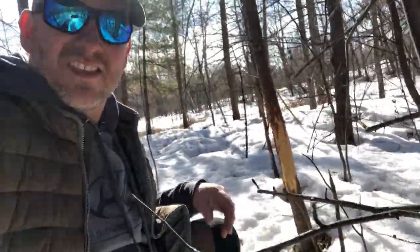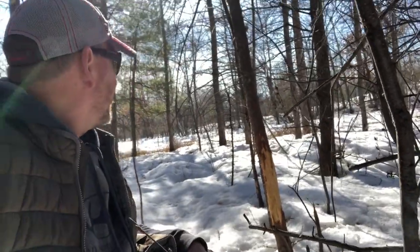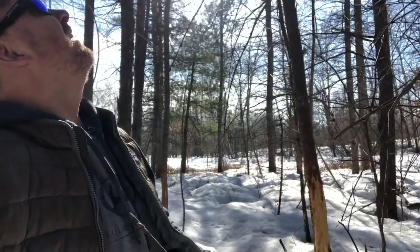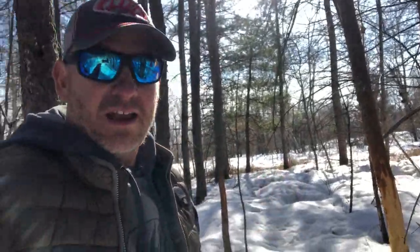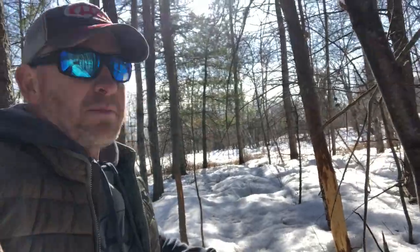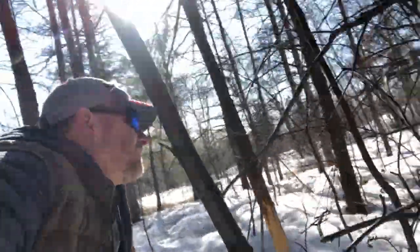And as I suspected, I just mentioned this, a rub. They like to rub these tamaracks. They're very aromatic and probably soft on the antlers. They definitely like to put their mark there, so pretty cool. We're about to pop open into another food plot, so let's get going.